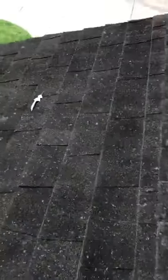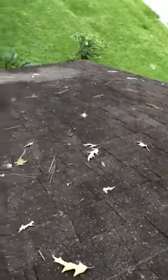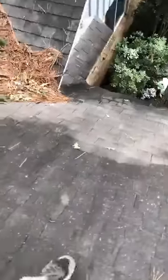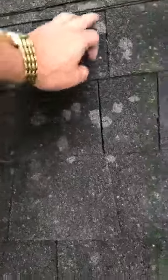Like we'll see all the little white spots. Luckily, this tree broke it up into smaller pieces, but these higher slopes here, just look. It's a nice cluster.